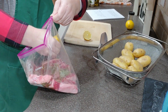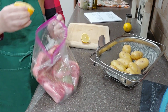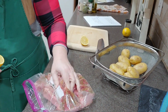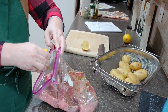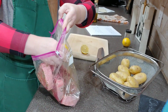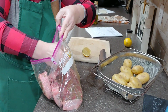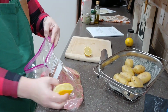So what I'm doing is just squeezing a little bit of lemon juice over the top of these, and we'll turn it over. Do the same to this side. And then I'm going to rub it really good, get all those spices mixed around, and the olive oil distributed. And we're just going to let them sit for one hour or thereabouts. It doesn't have to be exact. We're going to work on the potatoes before we start cooking these.